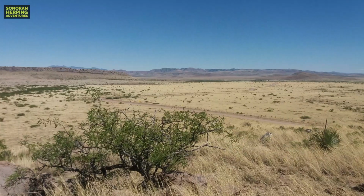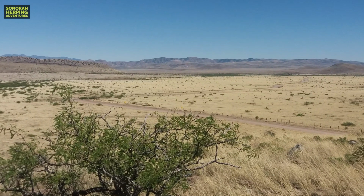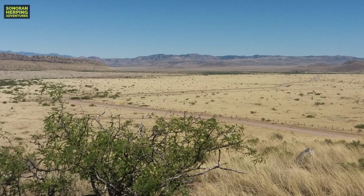Massasaugas inhabit grassland habitats in southeastern Arizona. This habitat is unfortunately slowly transitioning from desert grassland to semi-desert grassland or to desert. As this critical habitat recedes, so do the populations of Massasaugas.